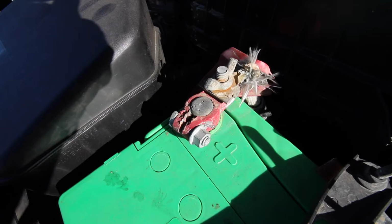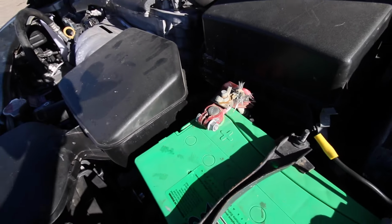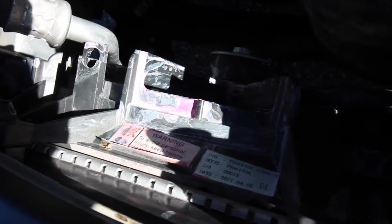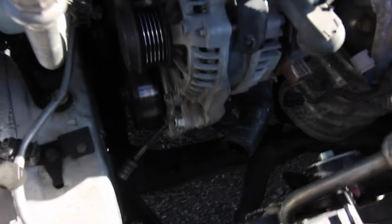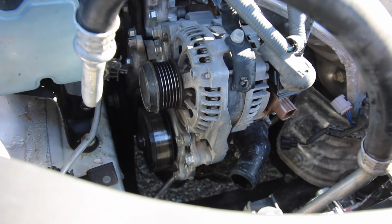Battery terminals are a little chewed up, but needless to say, that does happen quite often, so not terrible. Fan and fan shroud are covered in the Toyota pink coolant, so that's interesting. Obviously, all the AC stuff is disconnected. That's basically what it's here for. We're going to hopefully fix it if we can.